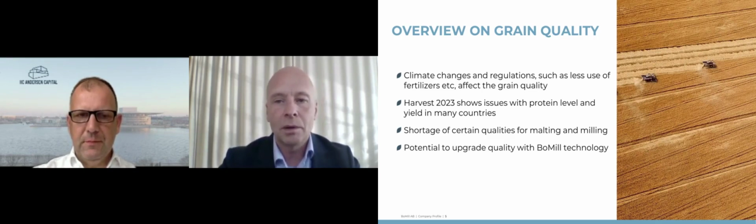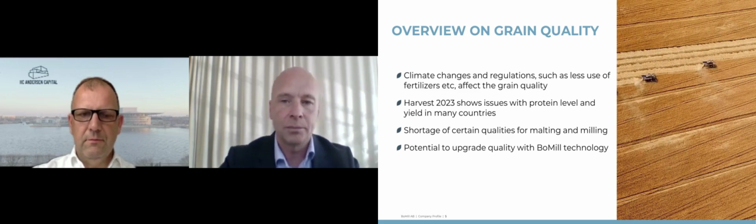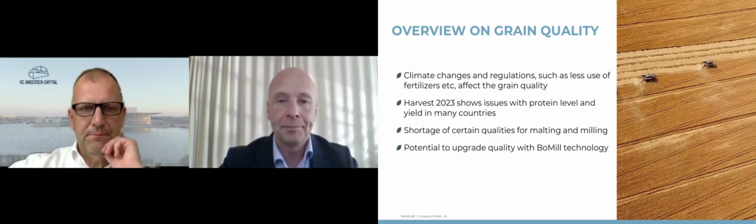I'll just give you a typical business case for investing in a machine like the BoMill Insight. You have a payback time very often within a year. And with the challenges we're facing this year, I would say it's even shorter than that for many regions. So you have a very good and short payback on it. Very strong value proposition. Yes. In that sense, yes.